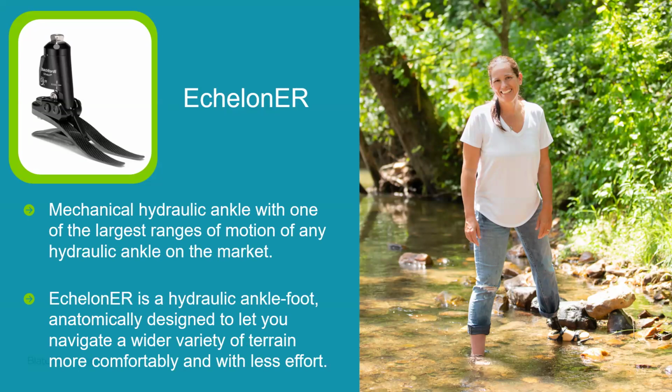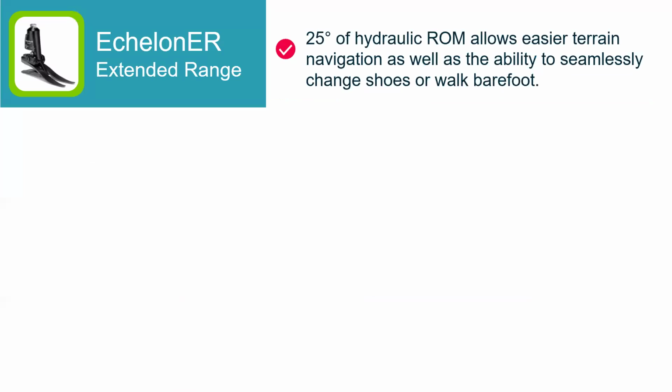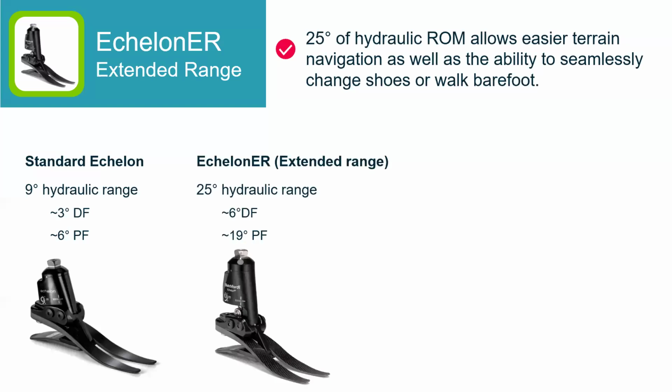So really what that extra hydraulic range of motion does is it provides even better ground compliance going down steep slopes and also changing footwear, and actually helps patients go uphills better, also helps going upstairs easier because of that added dorsiflexion. So once again, 25 degrees of hydraulic range. You can go from barefoot walking to changing shoes up to a 2-inch heel.